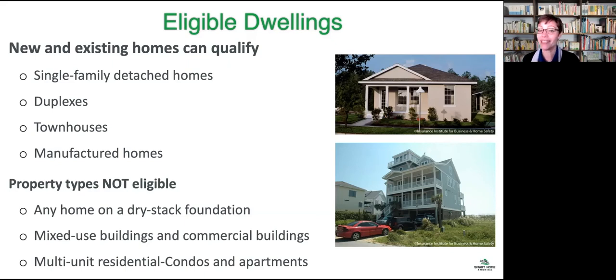I'm guessing you may see that in some places in inland Texas. I do see it up in Northern Alabama. Dry stack foundation homes are not eligible. Those foundations can be up on piers as long as those piers have concrete rebar and they're attached. They have some kind of strapping to hold the home there.